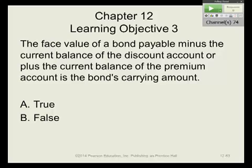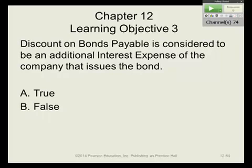All right, so these first two, I'm not going to worry about these. These are definitional. I want to go through some computations with you. This one is true, of course. The face value of the bond minus the current balance of the discount or plus the balance of the premium is by definition the carrying value. So that is the carrying value. That's true. Discount is considered to be additional expense, and that's also true, right? So the discount on the bonds is additional expense.